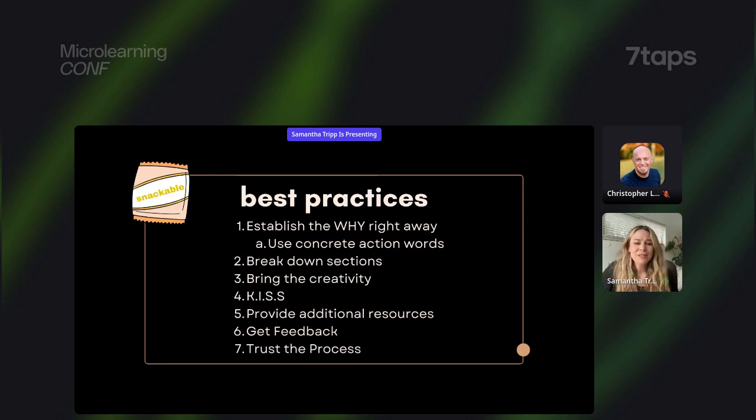Next, bring the creativity, change up the sequencing, give the eyes something to look at, whether it's a video or infographic or even an engaging photo. 7TOPS, again, makes this really easy by allowing you to add polls and surveys and quizzes and other interactive materials to keep the learner engaged. One of my favorite places to look for inspiration is the inspiration section on the website. There are so many examples of microlearnings, and it gives you ideas on things that might be most engaging for your learners. And I know we're probably going to learn more today in the last session, which I'm really looking forward to.